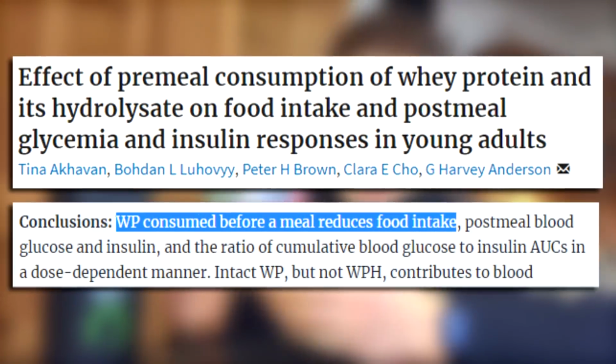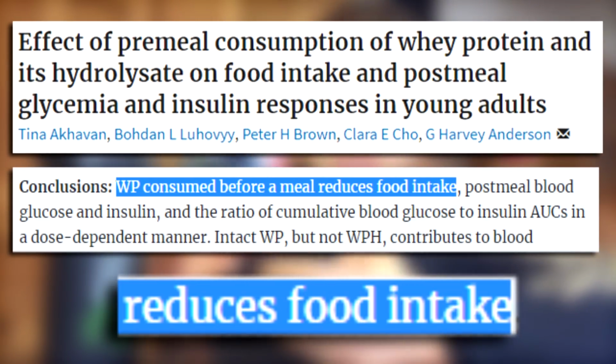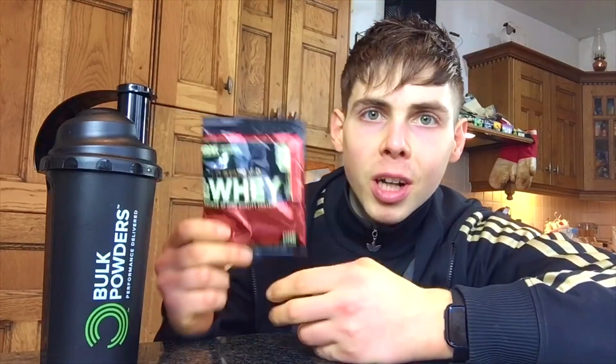But if you do have access to a protein powder, then this can definitely be a handy snack. I've touched on it before, but there is a study out there by Akhavan et al. 2007 who showed that the consumption of a protein shake pre-buffet reduced ad libitum intake, meaning that although it may still have calories, consuming a protein shake maybe before going out for a meal might actually indirectly save calories because you might eat less in that meal. So without further ado, let's crack this open and give you a taste test.